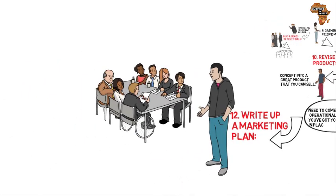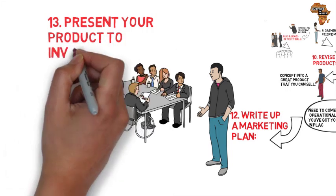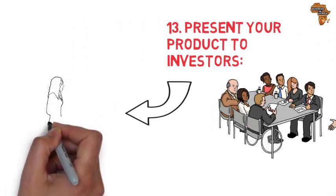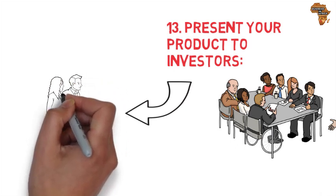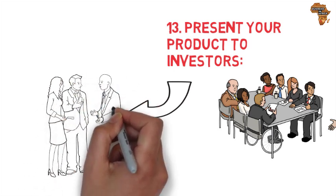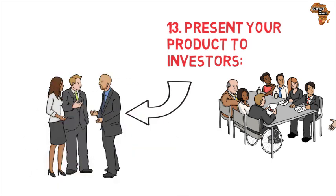Number 13, present your product to investors. Going into production will take some startup cash. The way to secure this is to present your new product to investors who will put up the cash to back your product and get you on your feet.